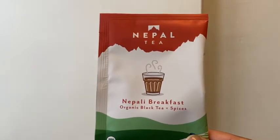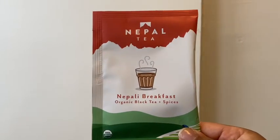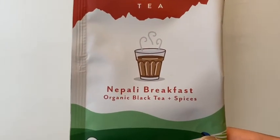Next, I have Nepali Breakfast by Nepal Tea. Have not heard of this brand before, but very excited to try it. It's a spiced black tea, so I feel like this could perhaps be a combination of chai and an English breakfast tea, possibly. Not sure, but I'm really excited to try it. It's high caffeine and it's loose leaf, and we know I love that, so we'll see how that one is.